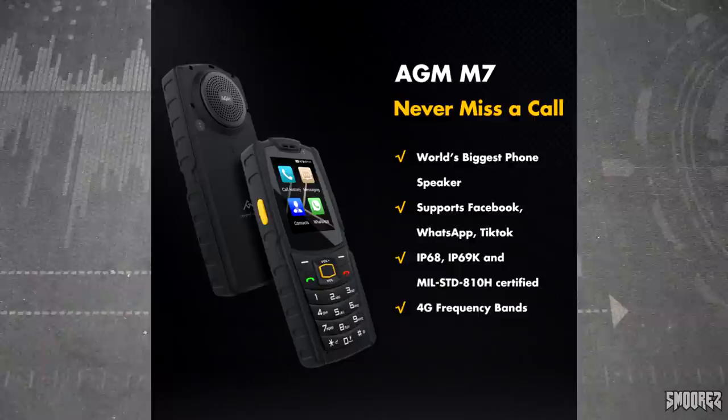I mean, I guess if you're on a job and you want to do a funny TikTok with the front 0.3 megapixel camera, which is probably going to capture video at like 176 by 144, feel free. We have the certifications listed there, as well as the 4G frequency bands, which aren't listed, but I listed before.